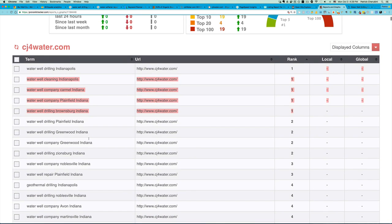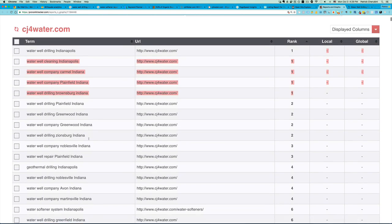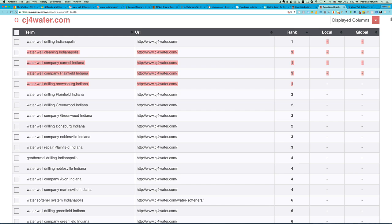And then I added a bunch of cities, as if you were interested in going for the expansion plan and covering more and more cities in the outlying areas, not just Indianapolis. Obviously, most of the wells are outside of the city anyhow. I just grabbed 8 or 10 different cities, the larger suburbs around the area. I don't know how far out you go, but as you can see, you rank pretty well.